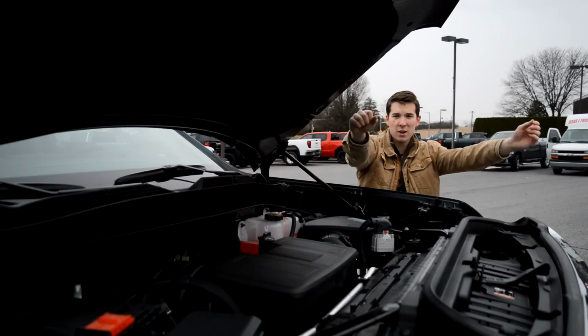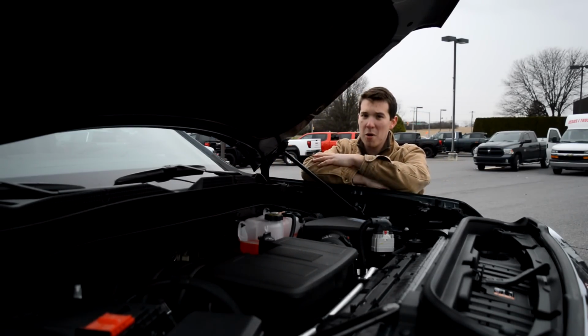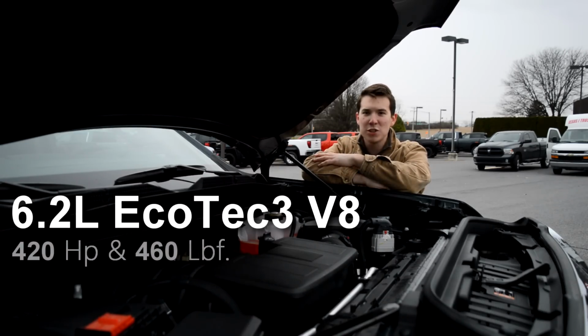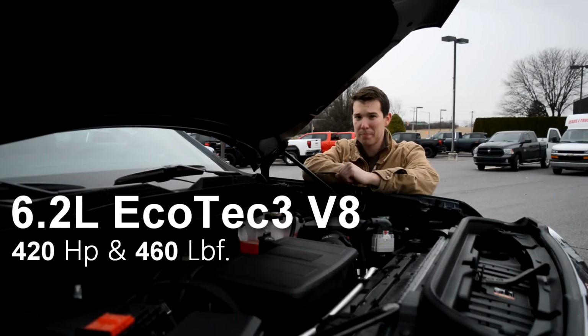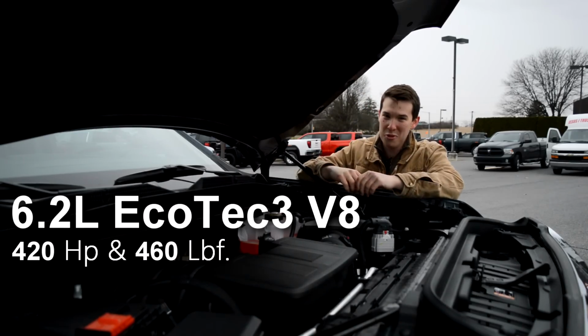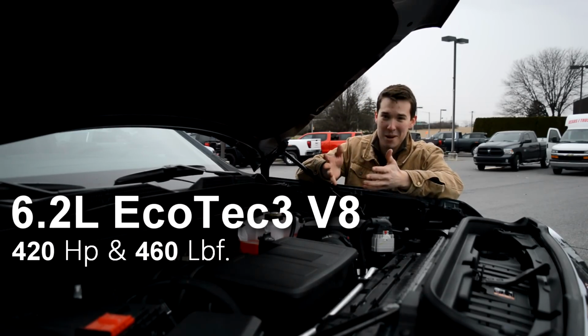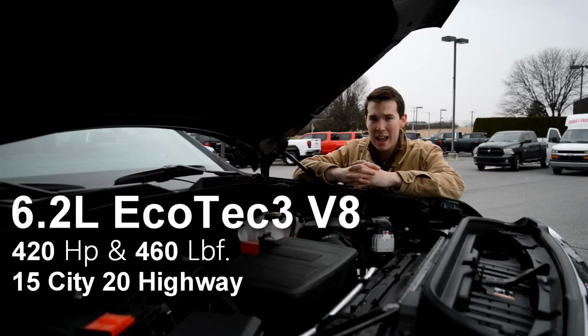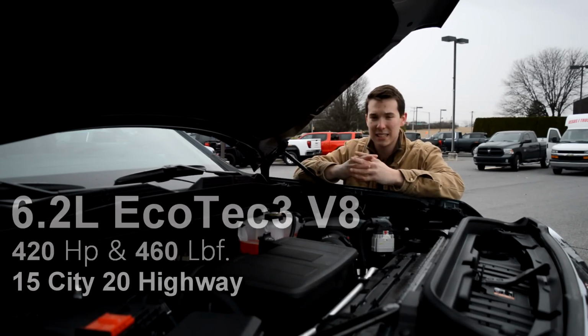Underneath the hood, this particular Sierra Denali is powered by a 6.2-liter Ecotec 3 V8. That makes a whopping 420 horsepower and 460 foot-pounds of torque. Those are some pretty crazy numbers for this engine. Now, when it comes to fuel economy, it doesn't put up as crazy numbers. It falls just about in line with most of its other full-size pickup truck brothers. Gets 15 in the city and up to 20 on the highway. Those are the EPA estimates at least.